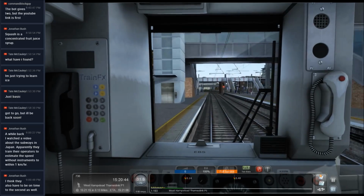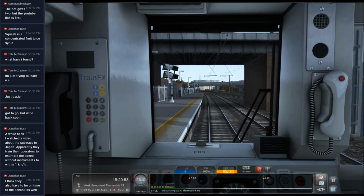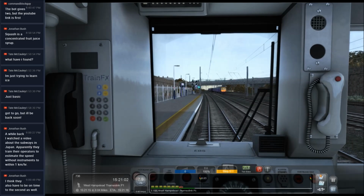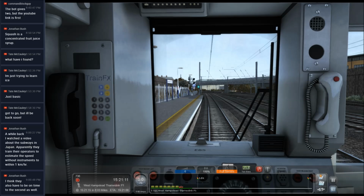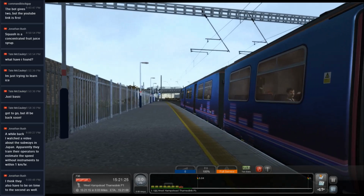I am impressed. This is a busy station. That is a fast train. That train is well fast. All right. I'm sure I didn't use that correctly. Doors are open here at West Hempstead Thameslink. 2 stops to go after this. Finally, the first carriage's doors opened. They've been doing their best to not open.